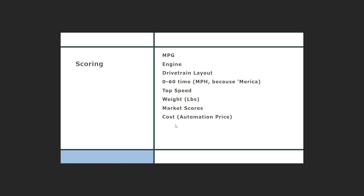Alright, so first of all, as far as the scoring goes, the cars are going to be scored first under miles per gallon. Second is going to be their engine type with their drivetrain layout. We're going to be looking at their 0 to 60 time, their top speed, their weight, the market scores, which three categories they rank the highest for each category of the vehicle, and the cost and automation prices. All right, let's see what we're working with.